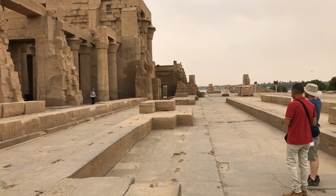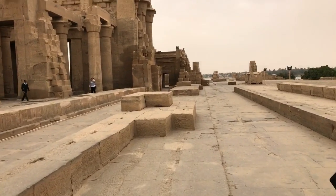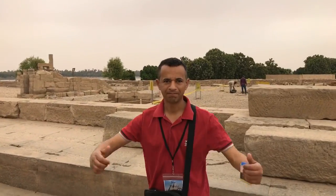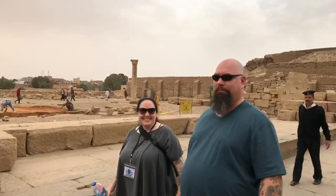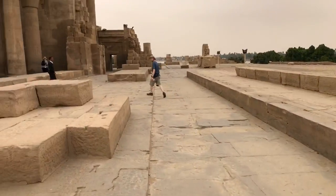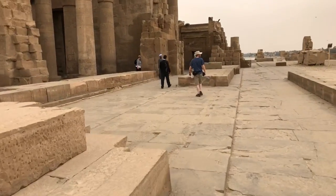We're at Kom Ombo Temple on the Nile, or just next to the Nile. And here is Mo, our very trusted guide and tour coordinator. Thank you. Robert and his wife from the Vancouver area. This is Robert's second time with us. Well worth it. Come every time.